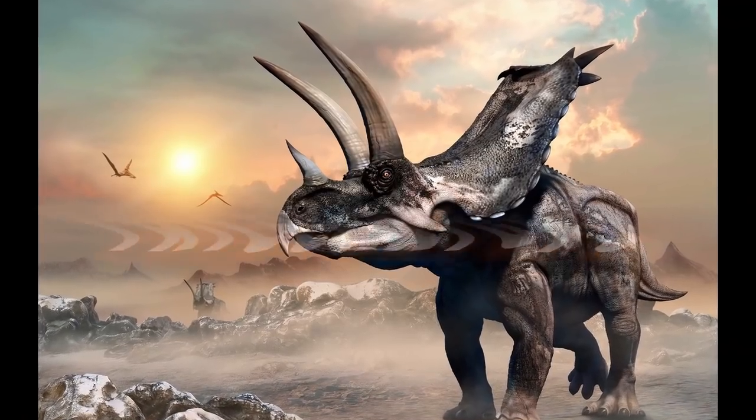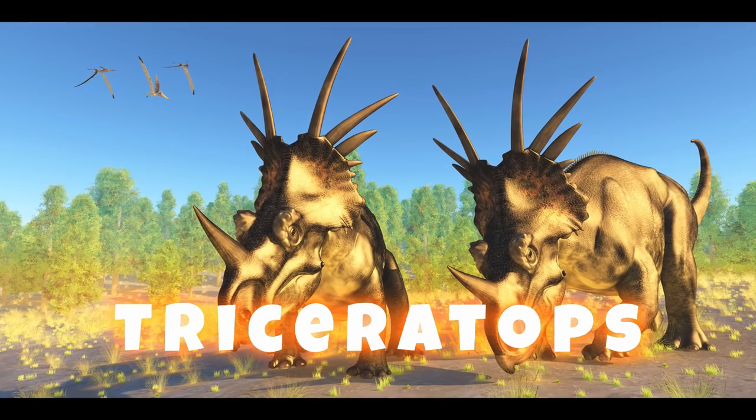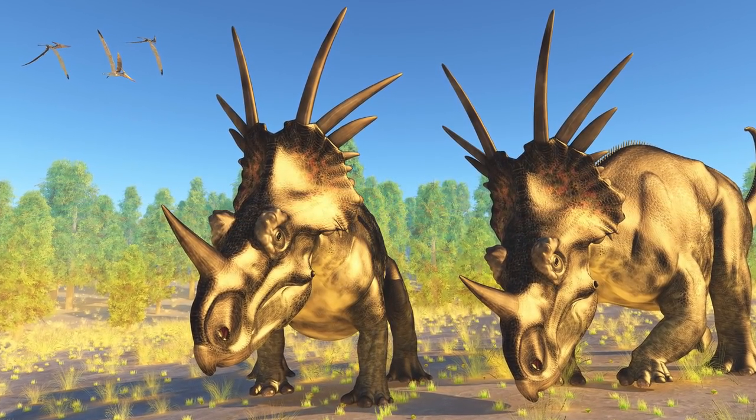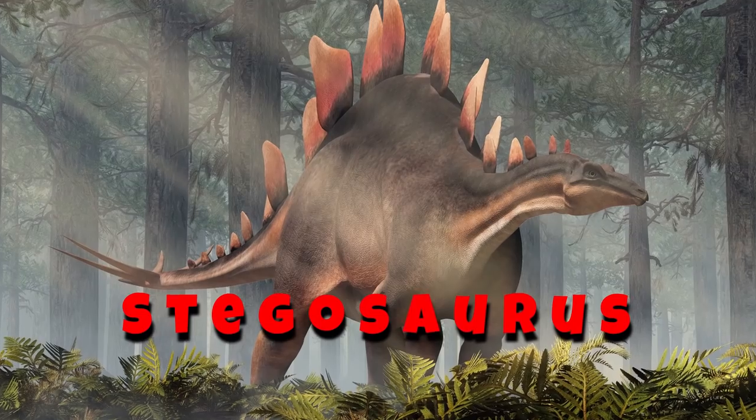And now, let's take a look at a Triceratops. I love this next dinosaur. It's called a Stegosaurus, and it's one of my favorites. It likes eating vegetables, and it's got cool plates on its back.